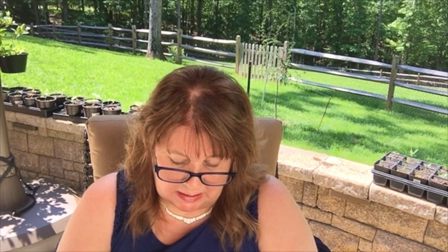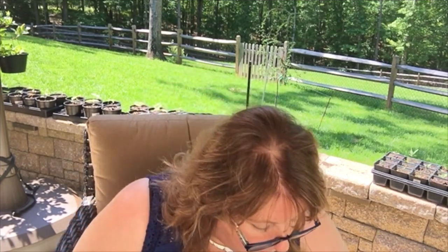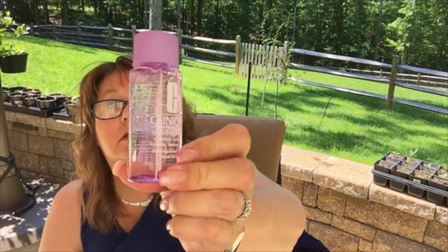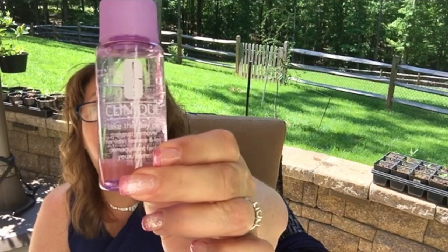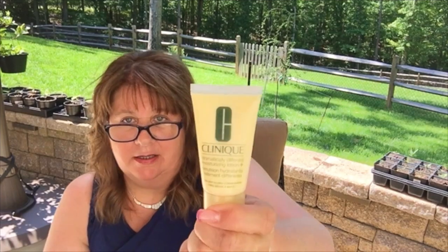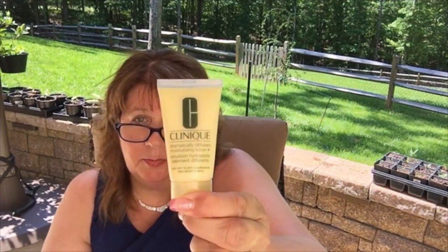Okay, Take the Day Off makeup remover for lids, lashes, and lips. Okay. Take the Day Off. There it is. And next, Dramatically Different. This is what I use every day. So this is perfect for me to take on my trips. Dramatically Different moisturizing lotion, and I usually get a big pump bottle. So this is perfect for my cruises and stuff.